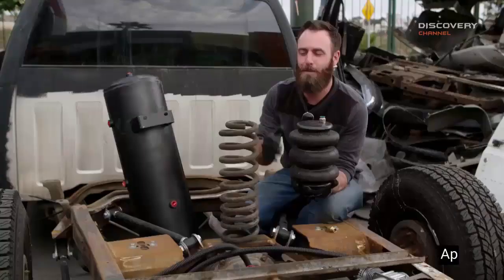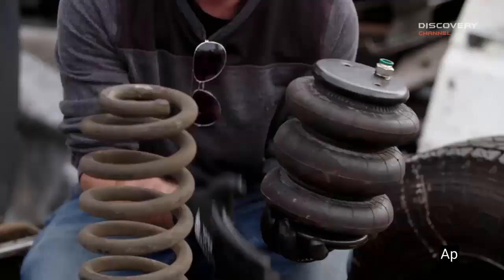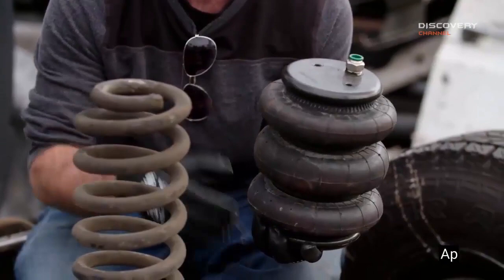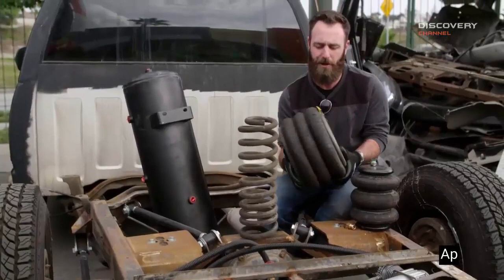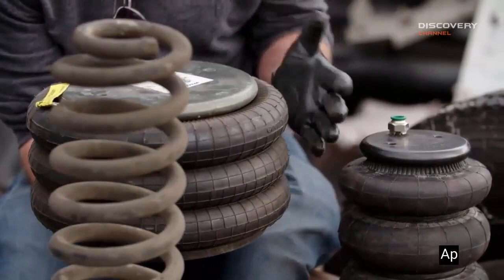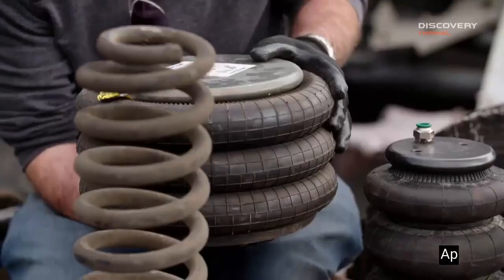The air suspension system works like a conventional spring, except that we can raise and lower the height of the vehicle just by adding compressed air into these bellows or airbags. On the rear of the vehicle, we're going to be running these huge bellows. These will give us the power that we need to raise that vehicle up, especially when we've got a nigh on 2-ton supercar on the back of it.